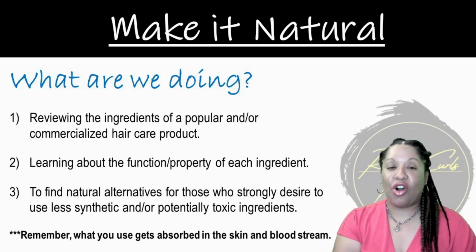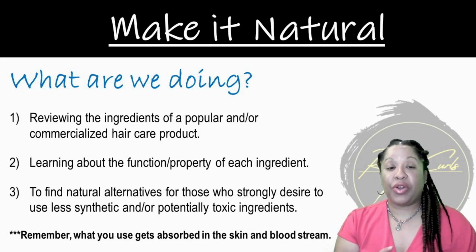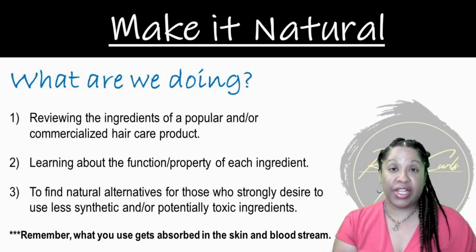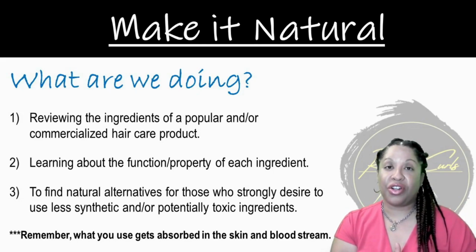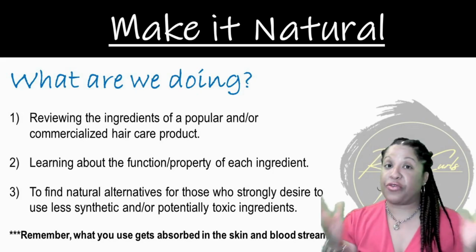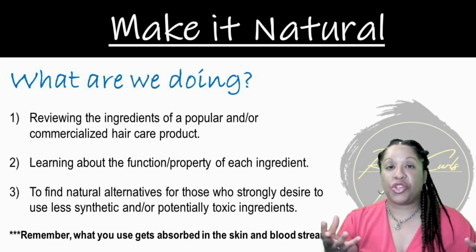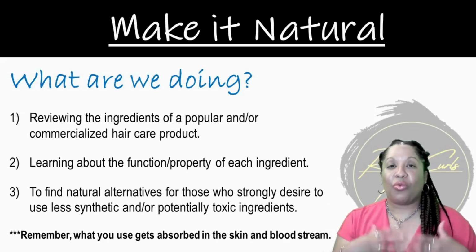Today, this segment I like to call Make It Natural. What I like to do here is review the ingredients of a popular and commercialized hair care product. We're going to learn about the function and property of each ingredient that's listed. And third, we're going to try to find a natural alternative for those who strongly desire to use less synthetic or potentially toxic ingredients. The reason for that is because remember, whatever we use gets absorbed into our skin and our bloodstream. And plus, it's just fun and educational to learn what's going out there.